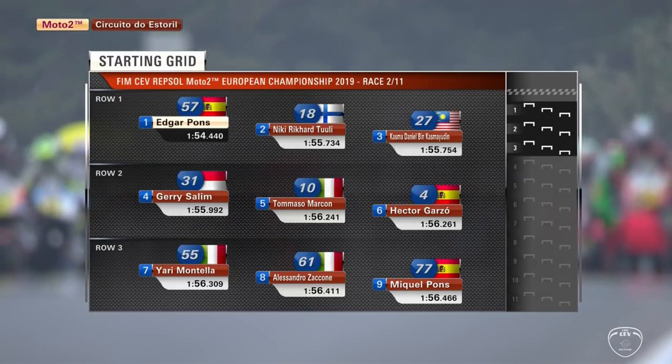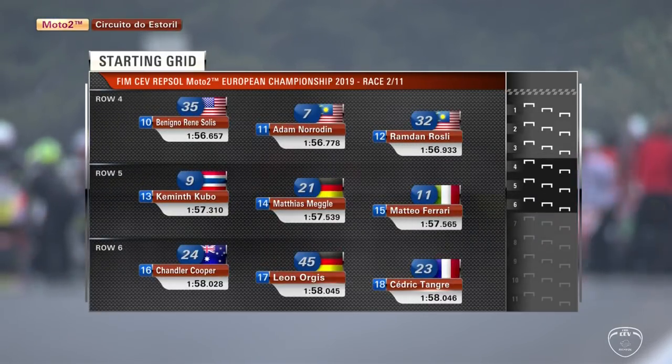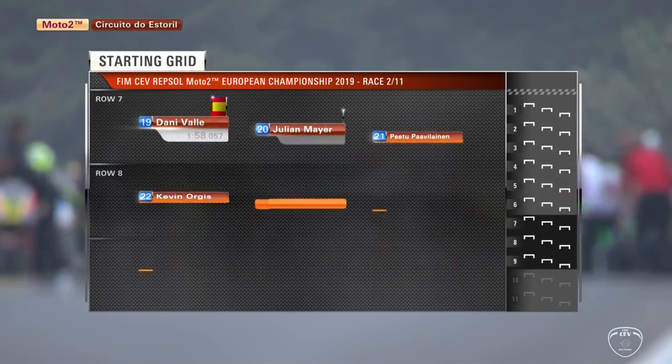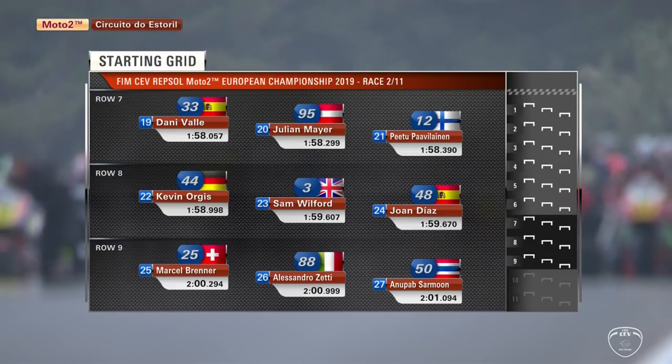Nicky Toole is there in second, your race winner from earlier today, and Kasma Daniel bin Kazmiyadin. As we go further down the grid, you'll find the likes of Hector Garzo. You'll also find the man who was in contention last time out, Yari Montella, onto row four. Solis, Noradin, and... didn't quite catch that on row four, but it looked like it's Ramdan Rosli on row number four.